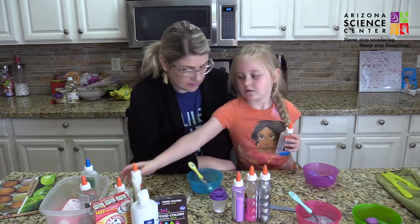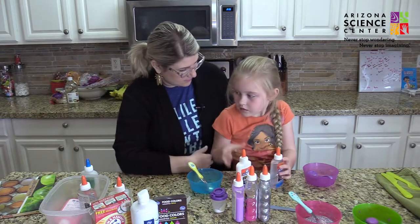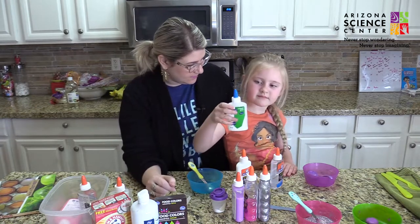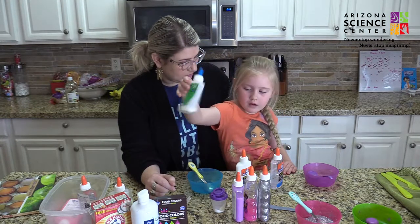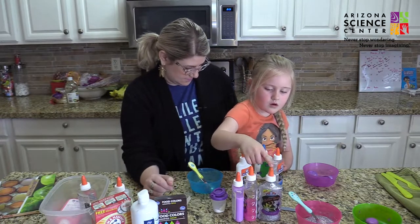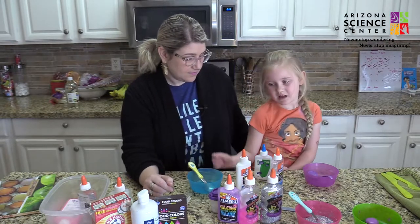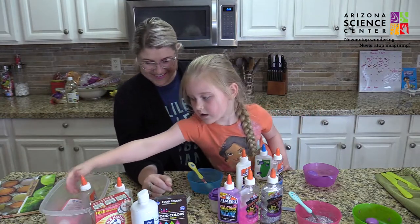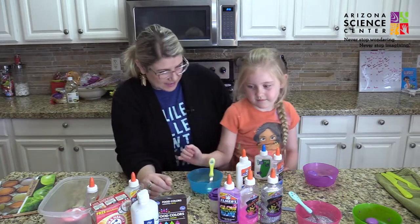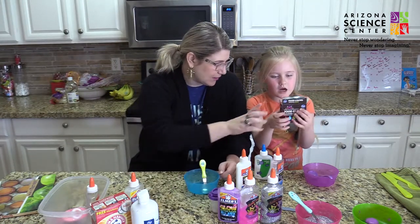You can use white glue or regular or some fancy over here. And you can use school glue and gold, I mean silver and pink and glow in the dark. It looks like we've got lots of glow-in-the-dark glue in this house. Well, we'll get there in just a second.